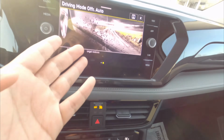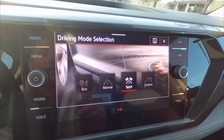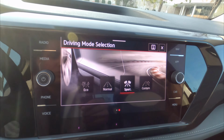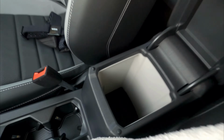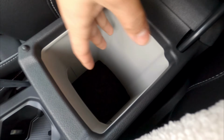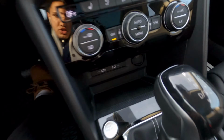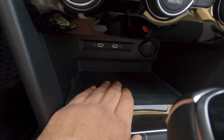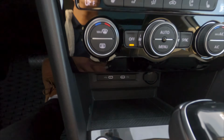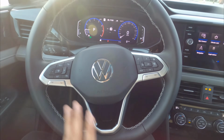And drive modes, they're just like any other Volkswagen car. You're going to have off-road auto, off-road custom, and you're going to have the selectable modes sport, eco, or normal, and of course you're going to have your snow mode. And yeah, the space in here is amazing. You have a little storage over here to put your snacks. Not a big space in here, honestly. Two USB-C chargers and one 12V charger with a wireless charger in here. That's pretty cool. The space in this car is great. It fits 5 people, no more than 5 people.